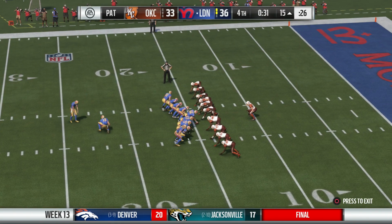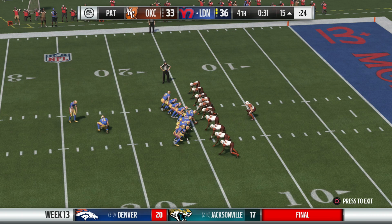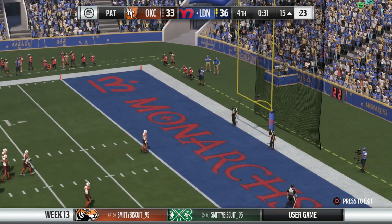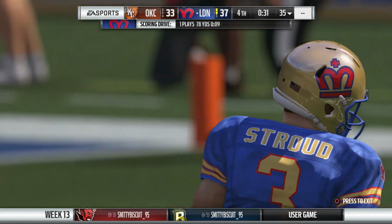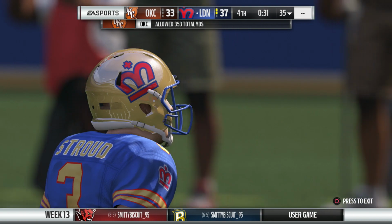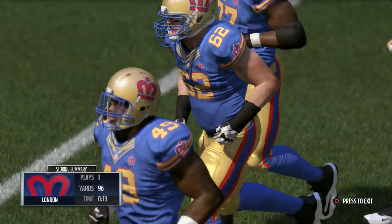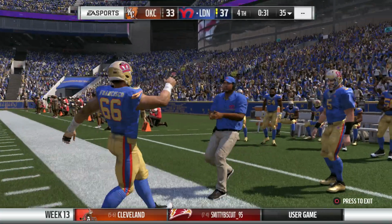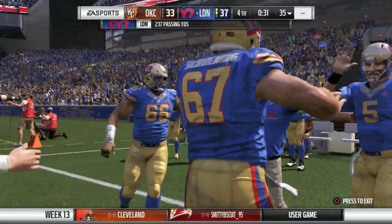Extra point attempt to follow here. And that will make this a 4-point game. They certainly made quick work of that, ultra quick work. One of the fastest drives you'll ever see, just one play resulting in the touchdown.